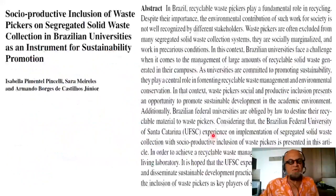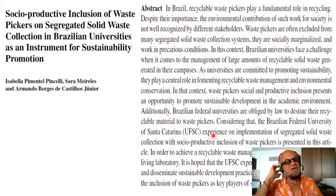Okay, so I'll leave this here, again short but complete in summary of one section. We'll come back and look at socio-productive inclusion of waste pickers on segregated solid waste collection in Brazilian universities as an instrument for sustainability promotion.